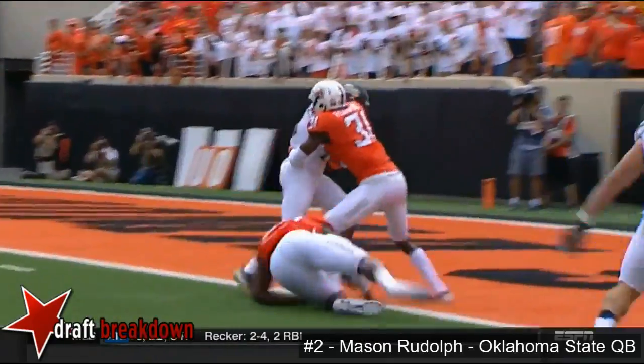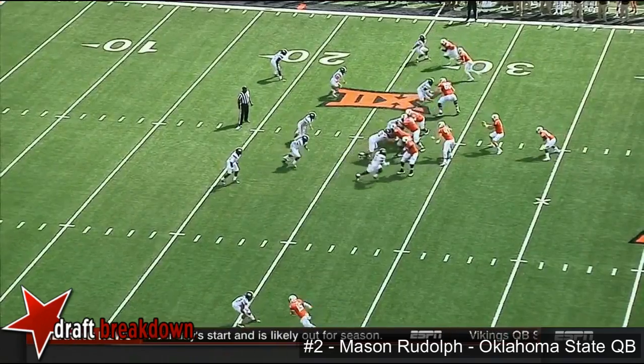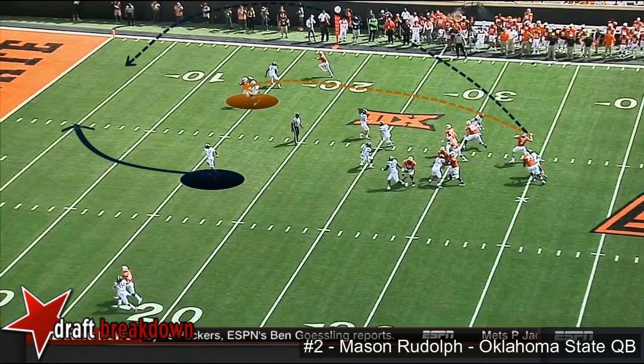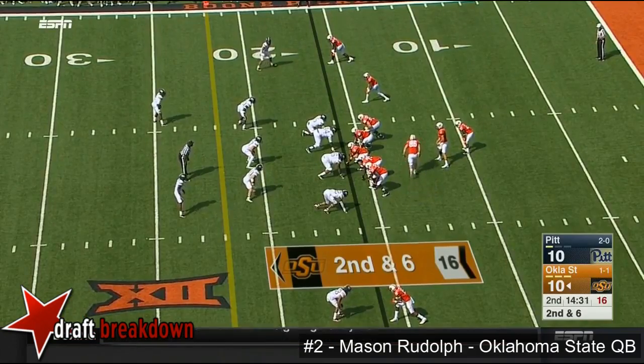We're even at 10 from Stillwater. The right ball, and we'll see an example of it right here. It's not only who you want to throw it to, it's how you want to get it to him. Right there, if he drives the football into Washington right over the shoulder, he can get over the top.